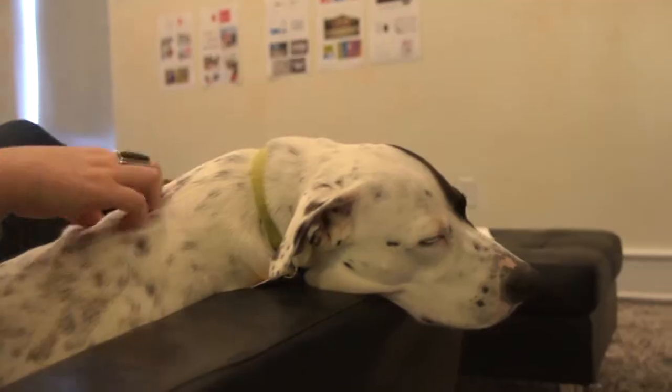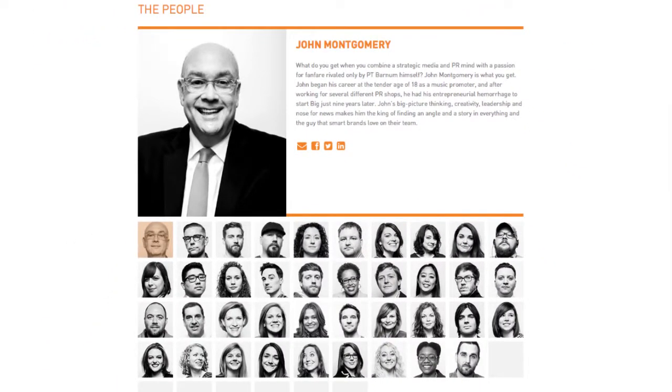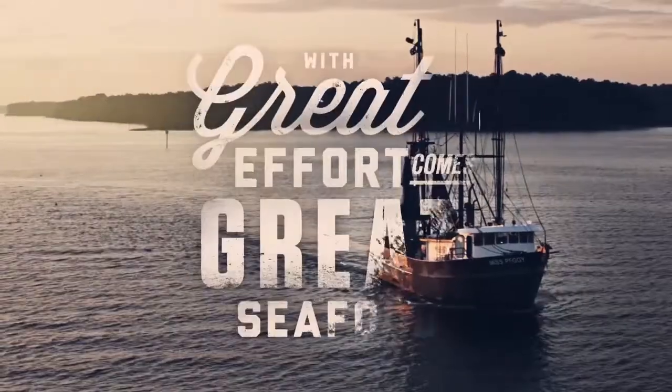This is Big Communications. It's an advertising and PR company in downtown Birmingham. Former music promoter John Montgomery founded the company in 1995. Since then, it's grown to a shop with 43 employees. Style is more than just a look. Unless you don't own a TV or never crack open a magazine, chances are you've seen some of their work.